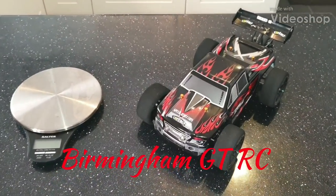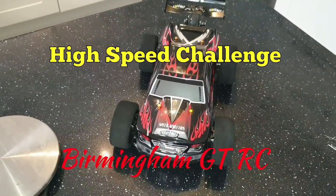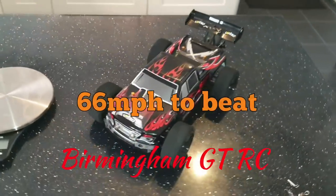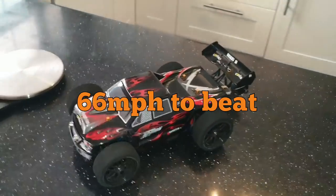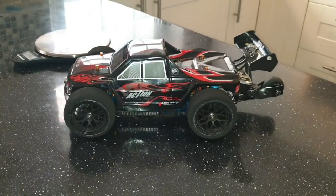This is Birmingham GTRCs here, people. Ready to bring you another high speed run with my A959B running the A979 body shell. We're about to go out there and hit this black top, see what we can get.